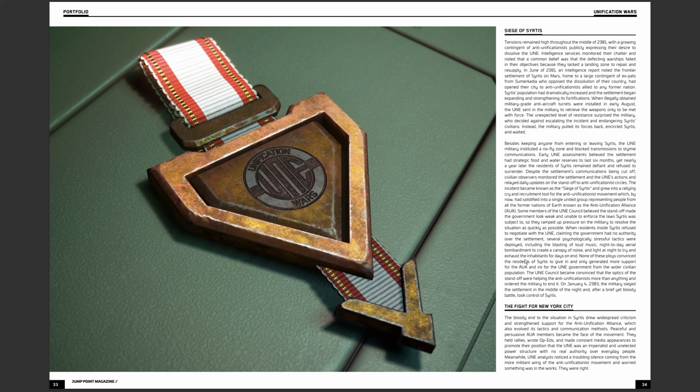None of these ploys convinced the residents of Syrtis to give up and only generated more support for the AUA and ire for the UNE government among the wider civilian population. The UNE Council became convinced that the optics of the standoff were helping the anti-unifications more than anything and ordered the military to end it on January 4th, 2083. The military seized the settlement in the middle of the night and, after a brief yet bloody battle, took control of Syrtis.